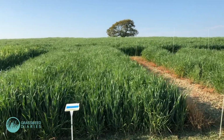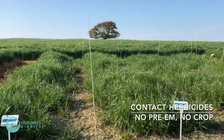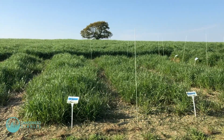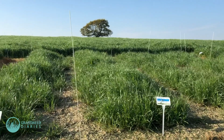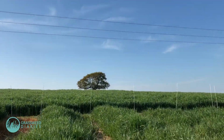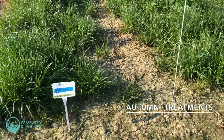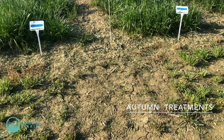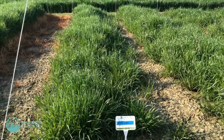Now as we move along, this is a contact herbicide section, a bit similar to that pre-emergence and post-emergence trial I got down there. There's no crop in there at all, it's just ryegrass. No pre-emergence at all, so you're going to be expecting decent levels of ryegrass, if that's what you want to call it. So these were sprayed in the autumn and basically did Broadway Star, Axial and Broadway Star plus Axial in the autumn.